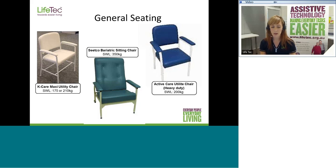Starting with our K-Care Maxi utility chair, so an adjustable seat height via press button function, contoured backrest, a metal frame and firm foam upholstery. Can be customised to some degree, and there are 2 models, one with a safe weight limit of 175 and one with a safe weight limit of 210 kg.